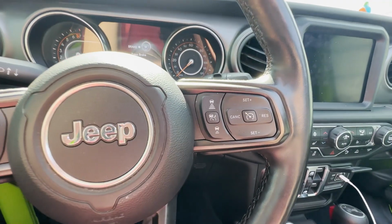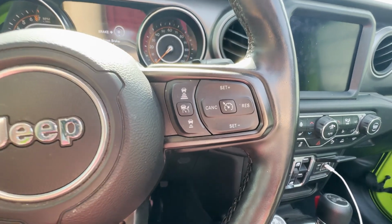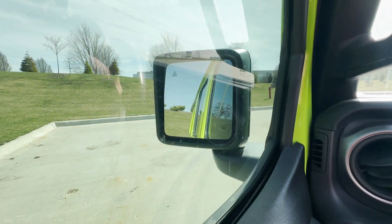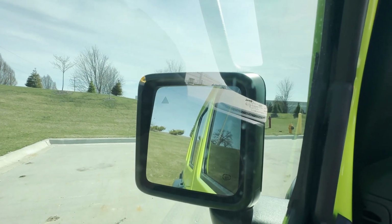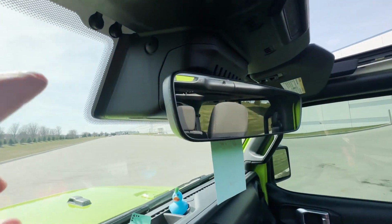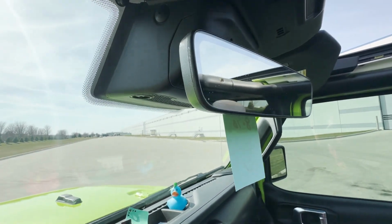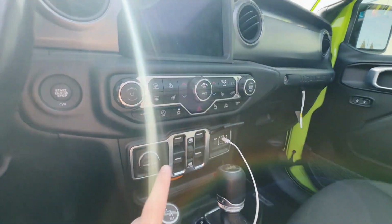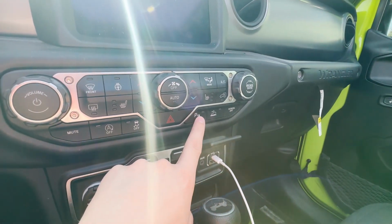One of the other features I optioned out with was the 2 safety packages. So I do have adaptive cruise control on here, as well as the blind spot monitoring, as you can see in that little triangle off in the corner. There's also some sensors up here. This is all for the adaptive cruise, but it also has emergency braking and stuff like that. And with that as well, you do get the parking sensors.